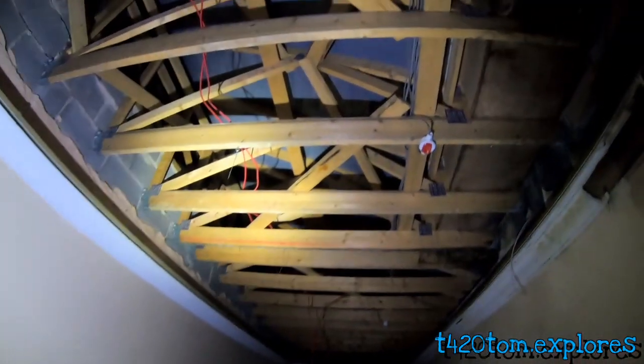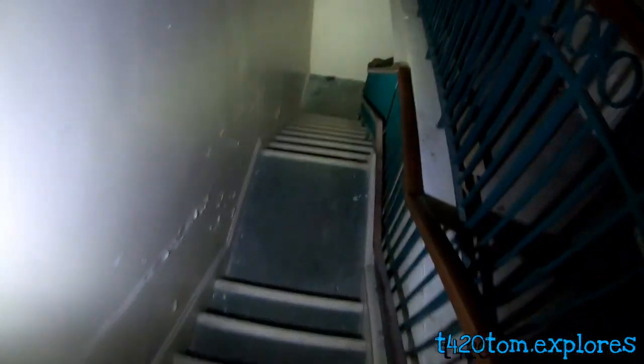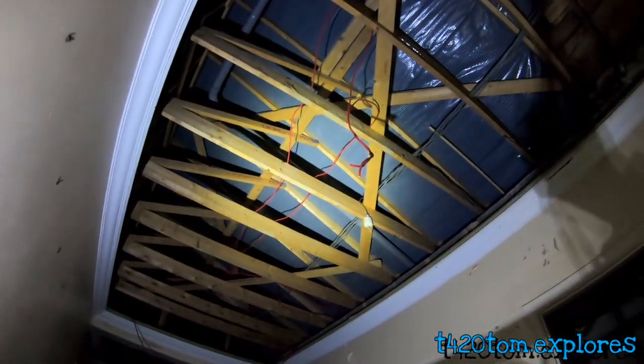It's like they've been refurbing this. Tried maybe, yeah. Might be wiring on here as well, then. Fire alarms. Yeah, the red wire. The peel is real.